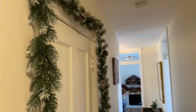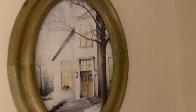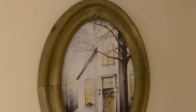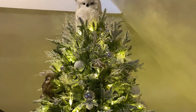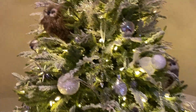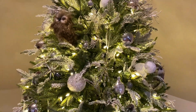And going down the hallway, I put a little pine garland around the door going up to the 3rd floor. Then going up to the 3rd floor, I have this neat picture right here. So this is the Christmas tree on the 3rd floor. I decided to do a wintry owl theme for this tree, which was really fun because I was hoping to be able to use these adorable little owls yet again for some sort of Christmas decoration this year.